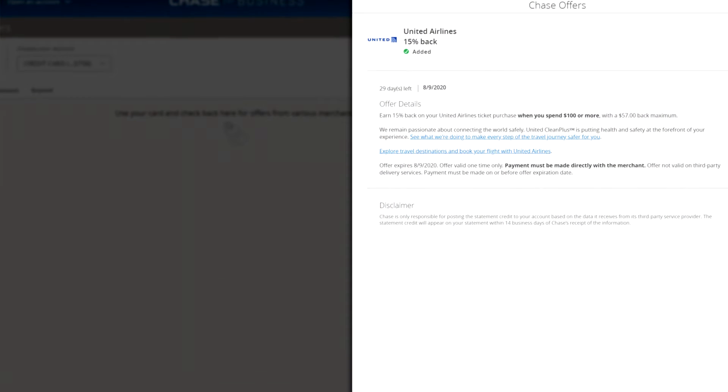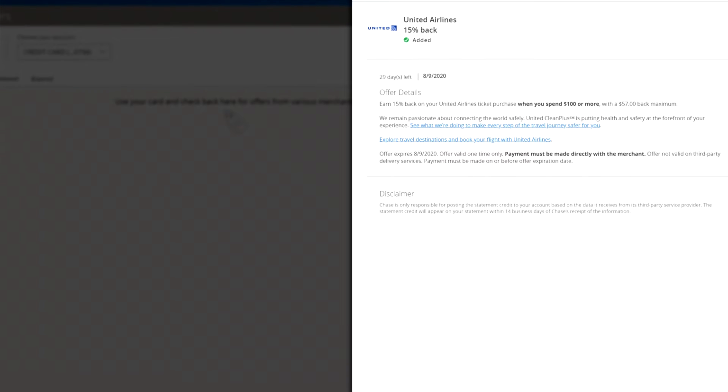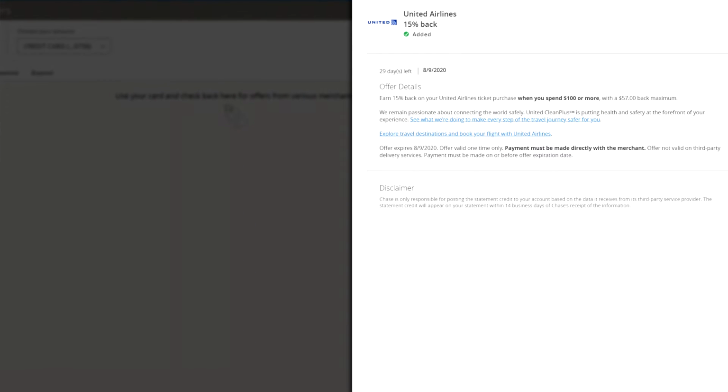Looking at Chase's co-branded cards, there's a brand new United co-branded card offer. It's pretty new, and you're going to get 10 to 15% back on those United purchases greater than $100, and they're going to cap it out at $57, specifically, a very specific number. But nonetheless, you're going to get 10 to 15% back. Personally, I'm getting the 15% off, and I don't know if I'll actually be able to use it, but there you go.